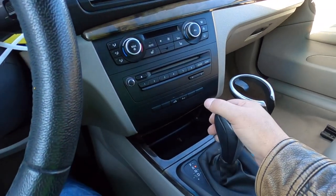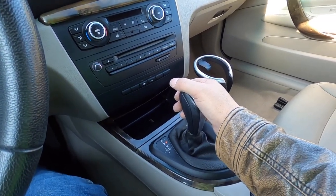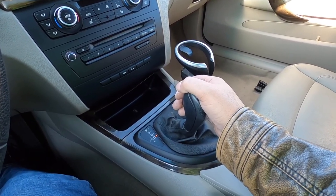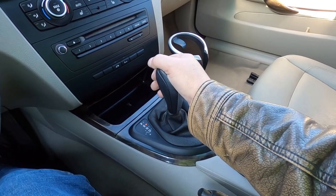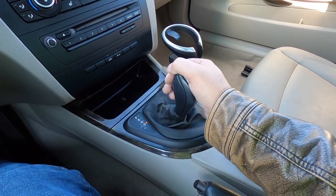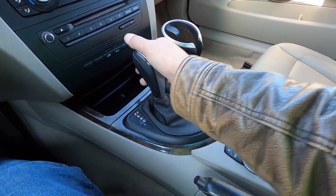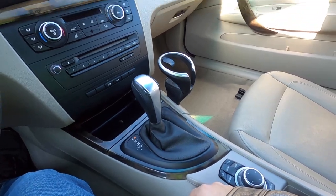Let's put it in gear. Ooh, that doesn't sound good. Something's rattling. Okay, it goes forward. Goes backward, but I heard something rattling. I don't know, man. I don't know.